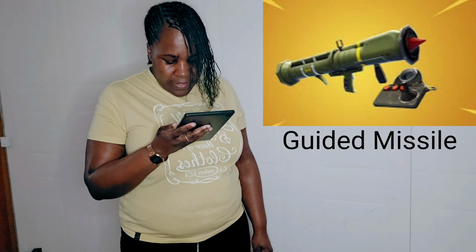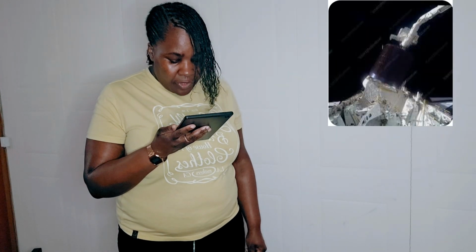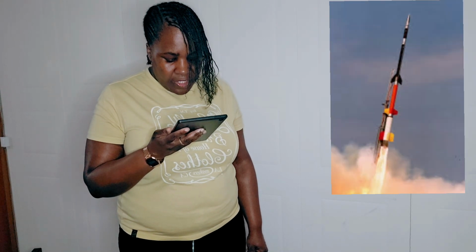The pacemaker controls made by Otis Boykin, as well as the guided missile. The space shuttle retrieval arm by W.M. Hartwell. The program remote controller by Joseph N. Jackson, as well as the video commander, also created by Joseph N. Jackson. And then we have the multi-stage rocket by Adolf Shams.